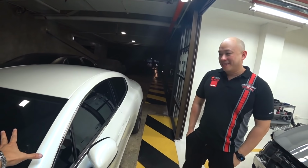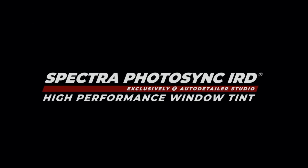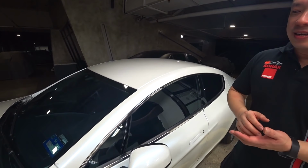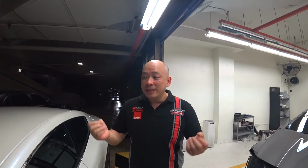Alright. So you want to tell us a bit about the tint that my car is using? Your car has been fitted with Spectra PhotoSync IRD. Spectra PhotoSync is manufactured by a company called Prestige Film Technologies from the US. The IRD in Spectra PhotoSync stands for infrared dispersion. So what it does is it actively disperses all infrared radiation that comes into the car.